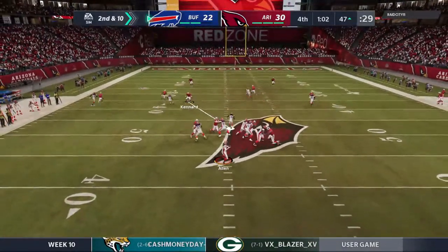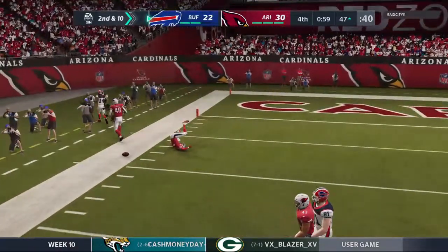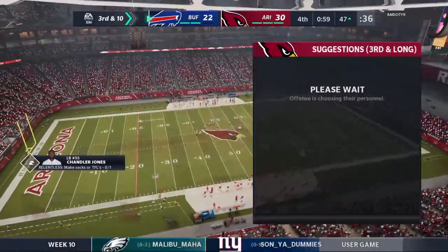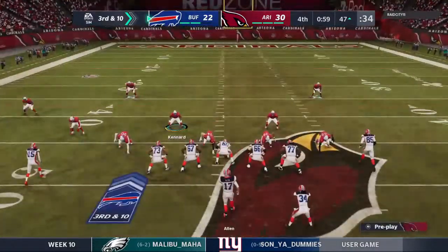You want to run the ball, but you can't do it in this situation. Not nearly enough time on the clock. You're having to really navigate against a tough defense presented against you. And that's going to be incomplete. Good effort there trying to take a shot, but it's 3rd down. Big play coming up. Here's 3rd and 10.